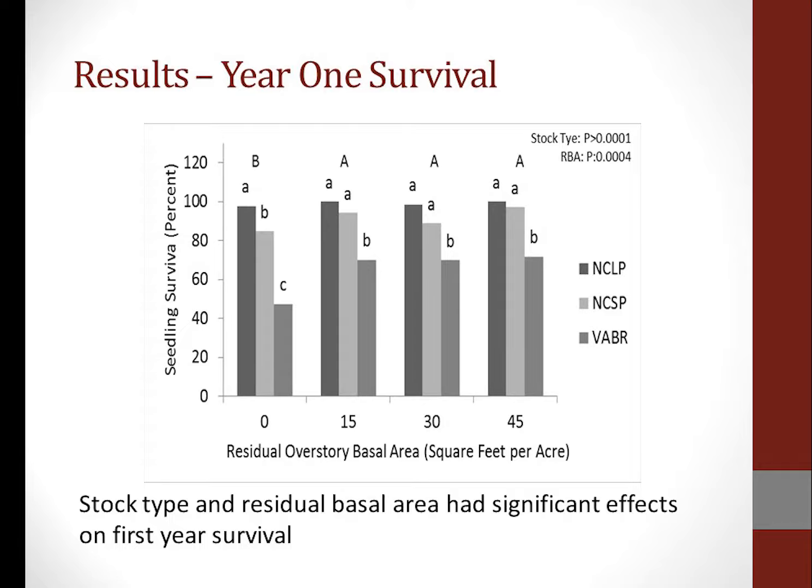But really, it kind of came down to the 0 square foot plots. Once we get outside of the clear-cut areas, survival didn't really change by residual basal area. It's pretty much even across it. But we had poor survival for 2 of the stock types in the clear-cut plots. And this is a little different than some of the other research that's come out that actually showed the opposite, that retaining overstory could actually reduce your seedling survival.